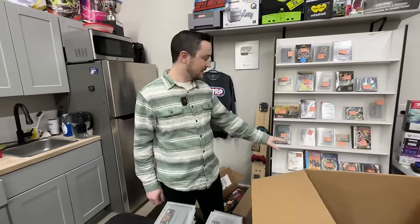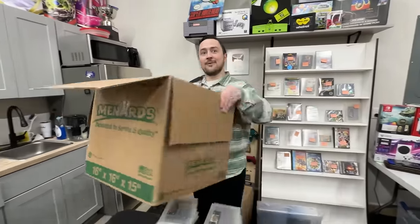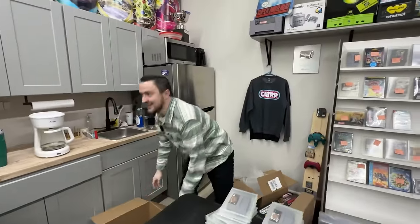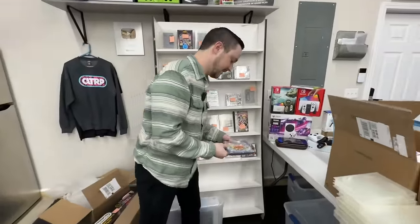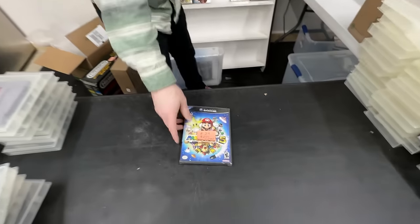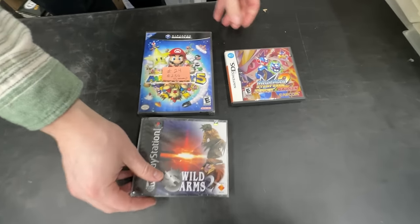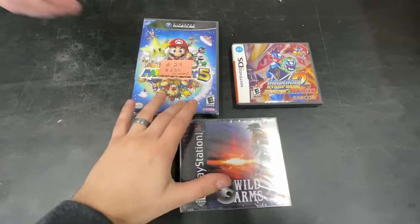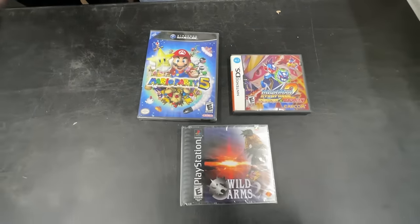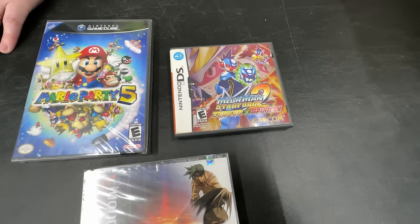We've got to lay out the games that you guys get to vote on for the giveaway, just to remind you. So let me get those laid out here. I didn't get that many wrong. No, you did really well. That went better than it has in the past of guessing, but this one I got wrong, right? Yes. Mario Party 5, Wild Arms 2, and Mega Man Star Force. That's the three. I think that was it. Yep.